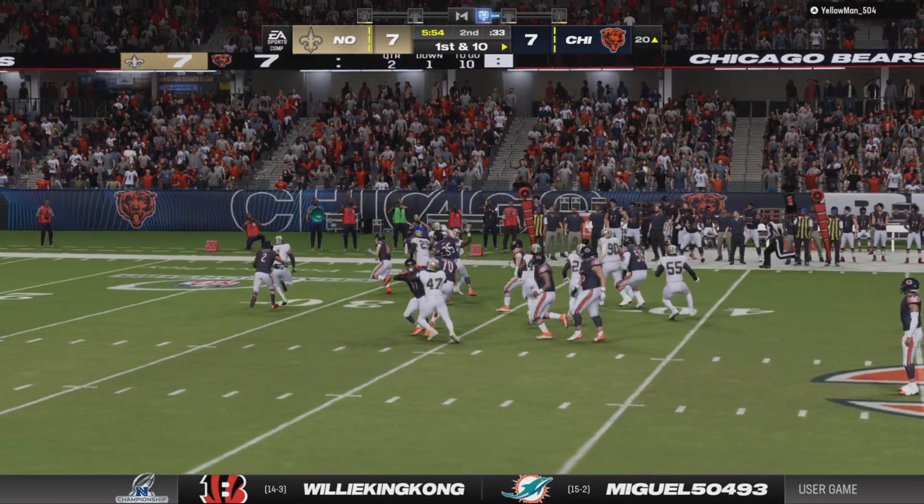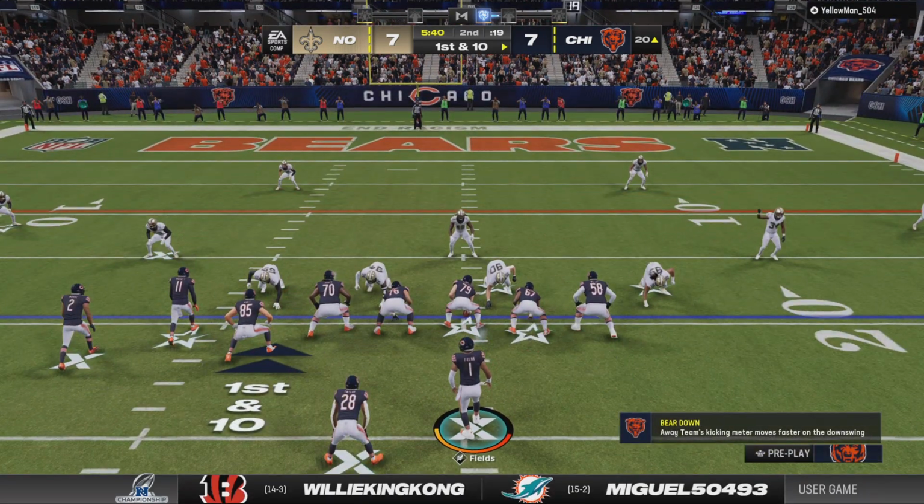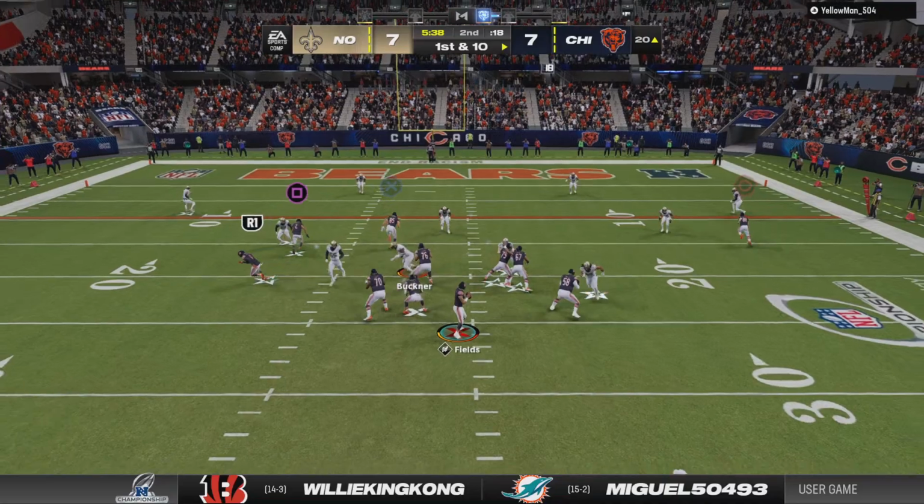They're making it look easy out there. Another 1st down. So far on this drive, let me do this little bit of math here. 4 plays, 3 first downs. That's a pretty good recipe for success.